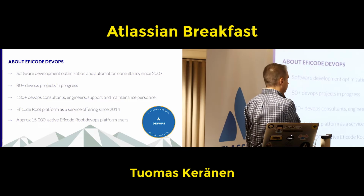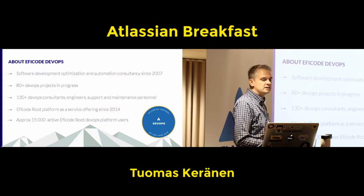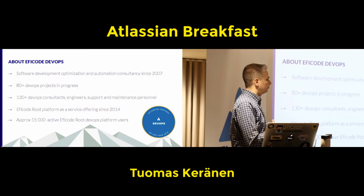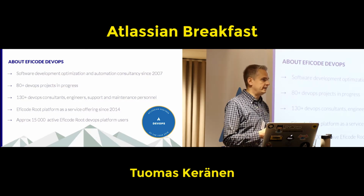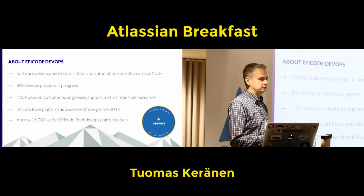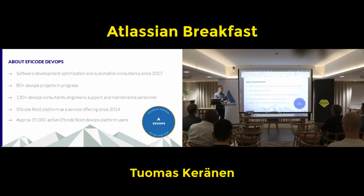So a few words about our DevOps offering, about its history. We've been in the software development, optimization and automation consultancy business since 2007, so more than 10 years today. Which means that the first continuous integration systems were installed with our clients around that time. And if you look at our project portfolio today, I just went through the customer files yesterday, and we have over 80 DevOps-related activities running right now together with our clients. So I'm talking about test automation, CI/CD system setup, cloud infrastructure automation, and so forth, along with the platform services that we offer under the Eficode Root brand here.